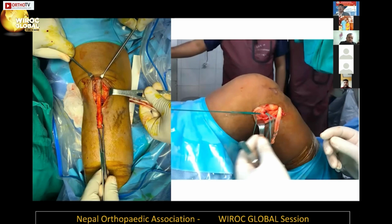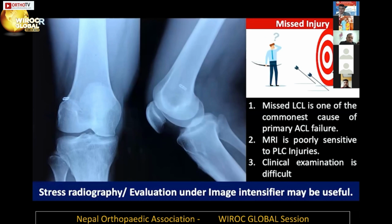We all know that the outcome of revision ACL for the elite sportsman is not as good as the primary. So we revised with BPTB and did a posterolateral reconstruction. The summary of this case is that a missed LCL is one of the commonest causes of primary ACL failure. So whenever we treat ACL, we must think about the status of the lateral side.